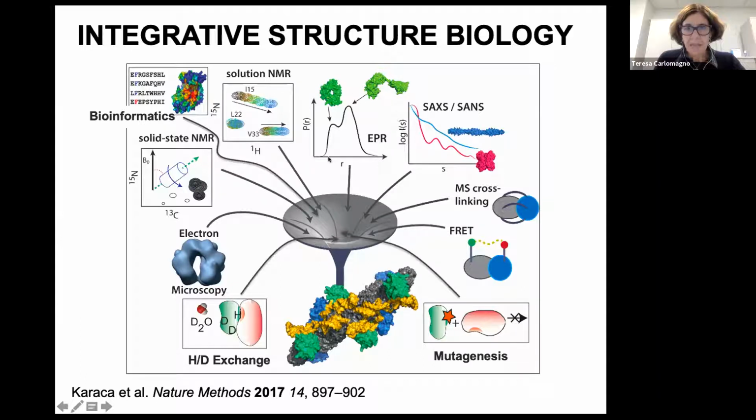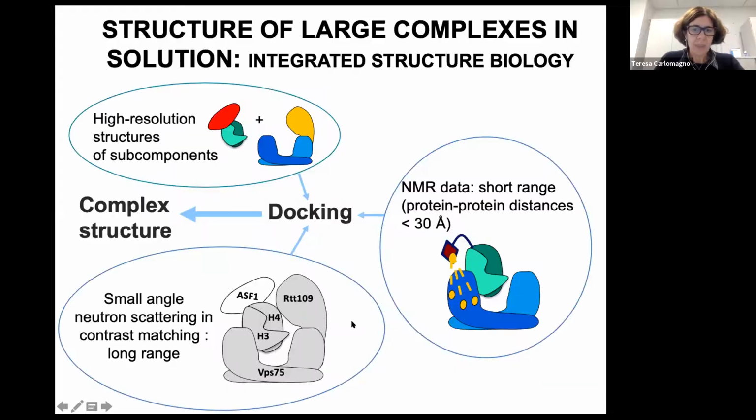We have also applied the EPR techniques. We apply extensively small angle scattering, and in particular small angle neutron scattering with contrast matching. We have applied in the past FRET. We aim at also applying quantitative mass spectrometry data on interaction interfaces, for example, tritium exchange, or mass spectrometry cross-linking data. So with all of these techniques together, we then develop methods that are able to accept all of this variety of data and then put them all together and give the structure of the complex. And here is, for example, an example of what we do.